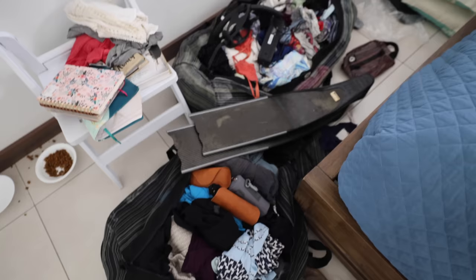I'm almost packed. First time in my life I've packed more than a few hours before, pretty sure. Oh, is that nice?